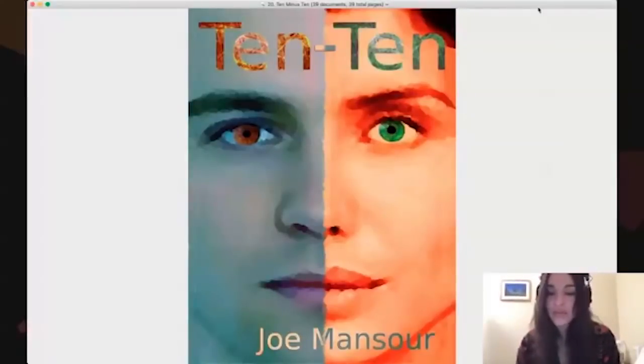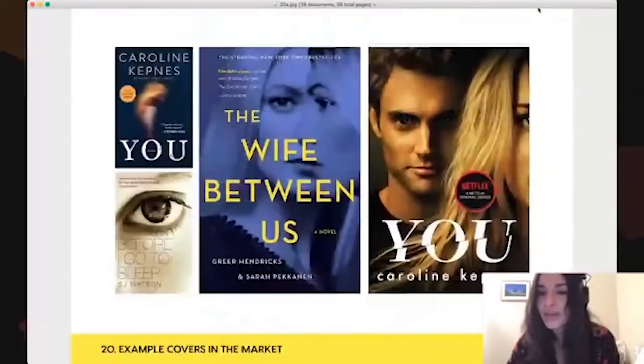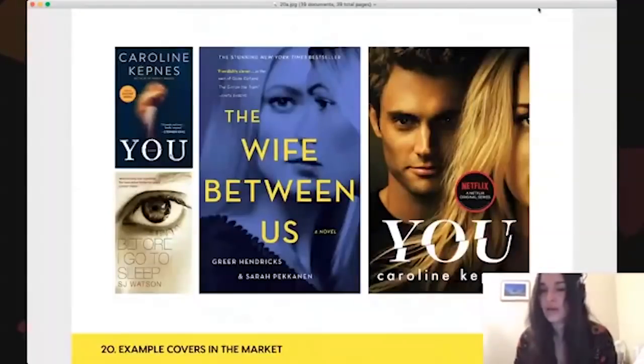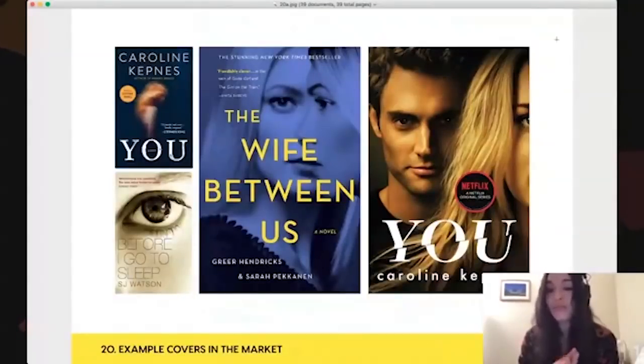So for comparative covers, just to get you an idea of the market, with faces as well, You by Caroline Kepnes. Both the Netflix cover, I think, works really well for what you're trying to aim for, and also the original cover works really well. The Wife Between Us, again, has almost an ambiguous face, but you've just got that human element there catching you, and maybe black and white, bold color on top, and then a nice legible font and color on top of that would work really well.